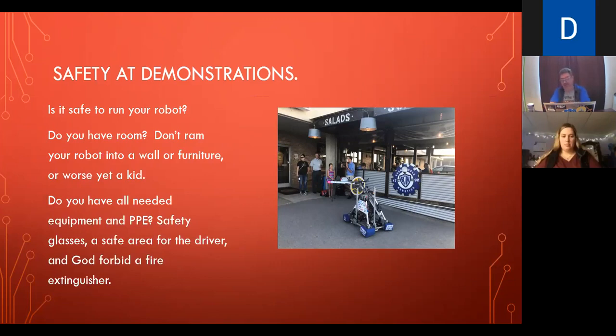Safety glasses: are you in an area where people are far enough away that if a gearbox lets go or something like that, we're not going to injure somebody? And God forbid, you've got to have a fire extinguisher ready. If you're running the robot and something goes catastrophically wrong, you've got to be able to take care of that quickly.